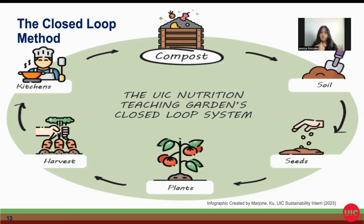From this harvest, we use it up in our kitchen labs to create some wonderful dishes. And again, any leftover plant material that we just didn't use, we add it back to our compost. So as you can see, it's just a full circle. And this is how we reduce our waste here at UIC.